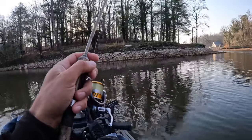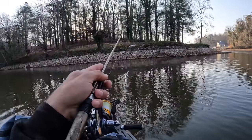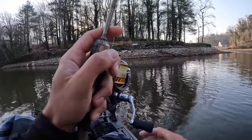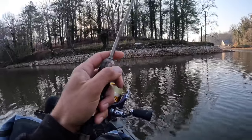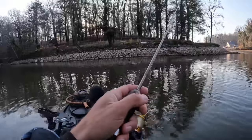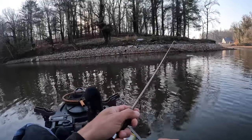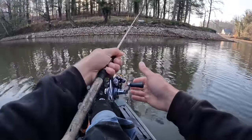I can't remember exactly where that brush is at over here. It's somewhere between that tree and that one. I don't know exactly where it's at. There's clearly some shad though, because there's just flipping right there.